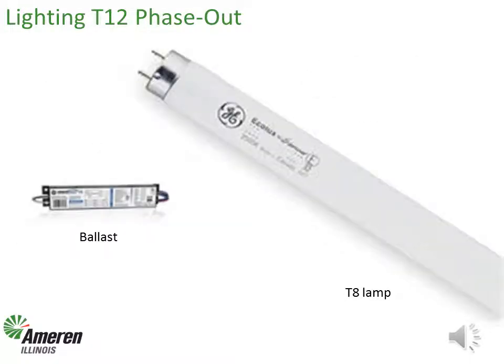One thing you will want to ensure is that the T8 lamps and ballasts are CEE listed, which stands for the Consortium for Energy Efficiency. CEE listed lamps will ensure that the newer energy efficient lighting results in a better quality of light, lower energy bills, increased productivity, longer lamp life, lower maintenance costs, and reduced project costs for a faster payback.